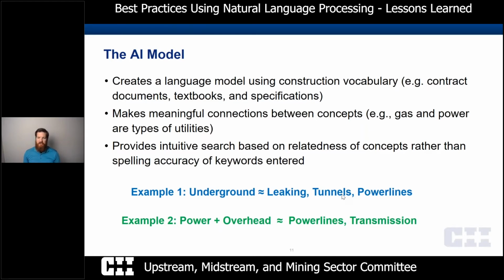And what the model starts doing is looking through there and learning how those words work in a construction context. Because I'm sure you're all aware, you have particular acronyms, and you use words differently than in normal English language. The goal of this model is that we want it to understand what these words mean, and then to make meaningful connections between concepts.